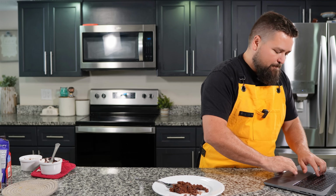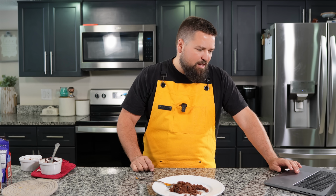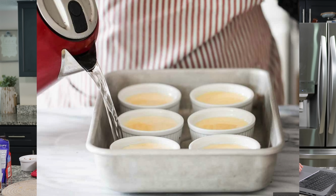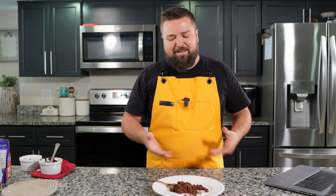Let me see what that means. It's called a bain-marie. Place ramekins in a baking dish inside a larger deep baking dish or roasting pan. Add water. Fill the large dish with hot water until it reaches halfway up the sides of the ramekins or baking dish. Okay, so basically take a baking dish, fill it with water, then put the ramekins in, and then it would cook more evenly.